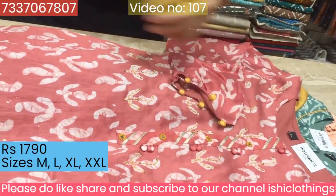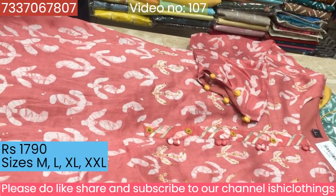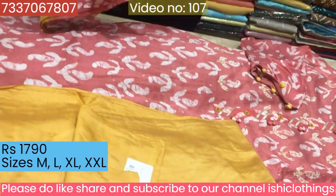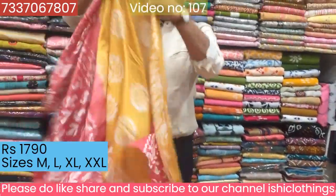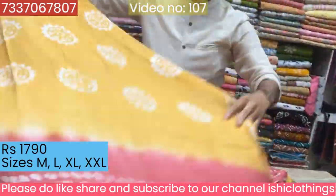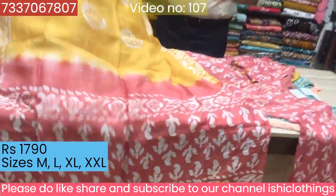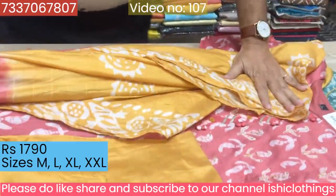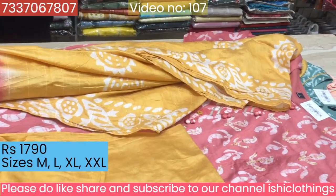Nice katha work. Similar bottom in contrast. And again, a lovely dupatta with this. A complete set in $17.90, and sizes available are ML, XL and double XL.